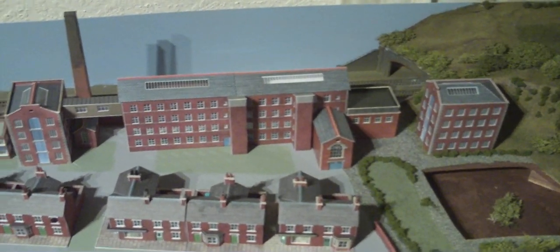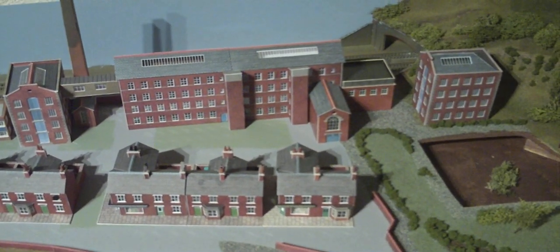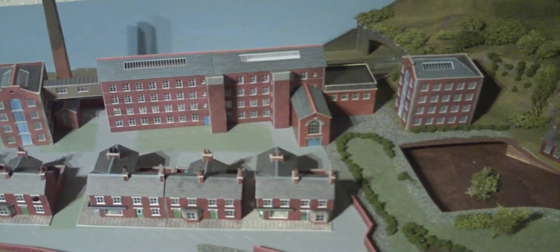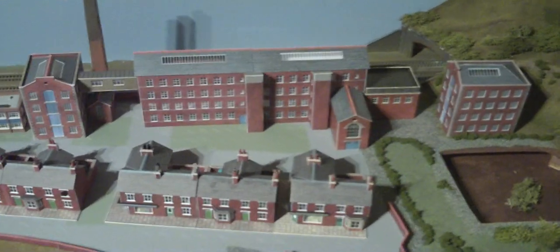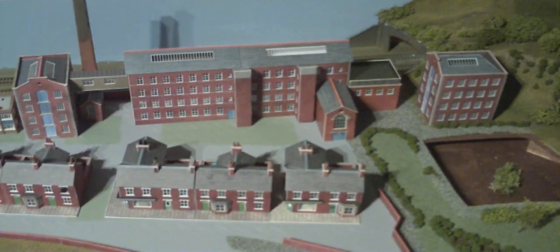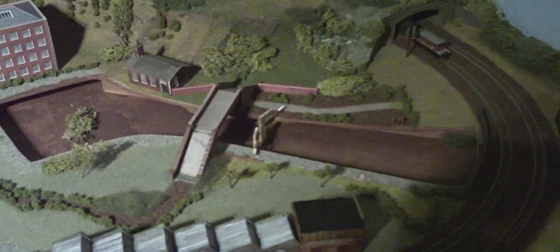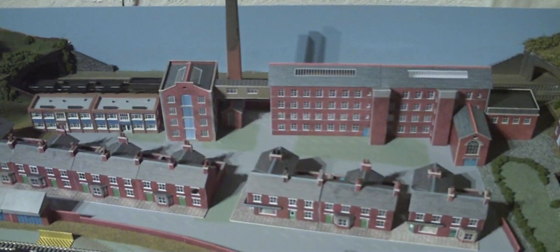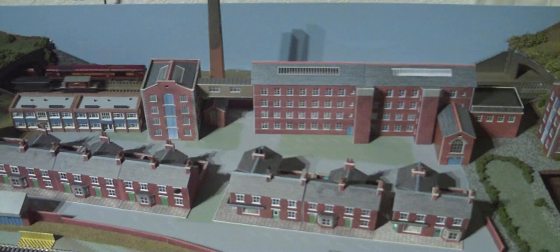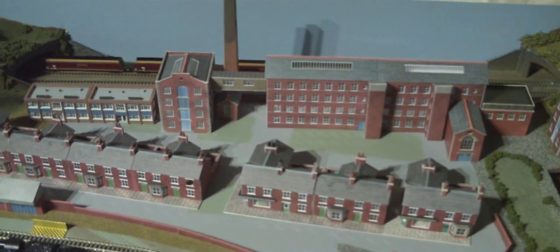I've not been doing much just lately because of family commitments. It depends really on the outcome of certain things with the health of my son. But I know I've said this before and I'll say it again, the canal will be done shortly, as will the little section there. And I've decided there's not going to be a station behind there now because you're not going to see it, so I'm just going to basically ballast the track and leave it.